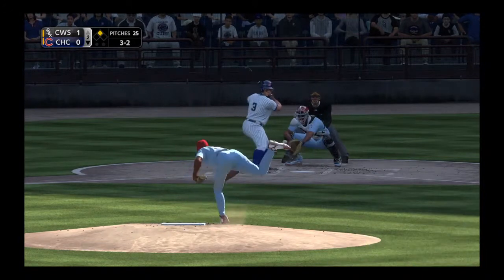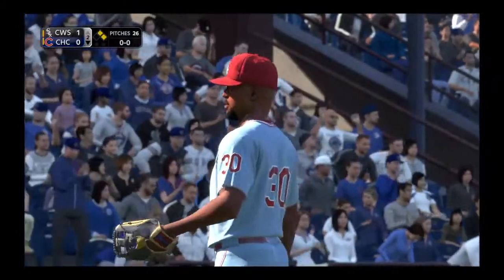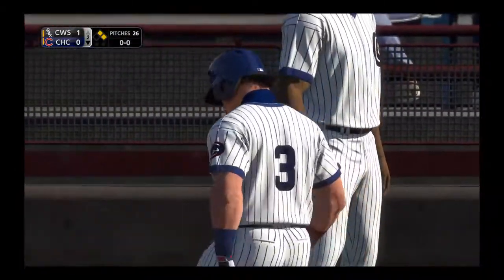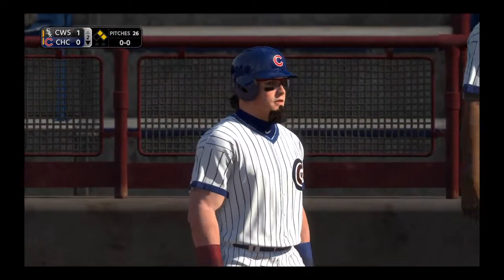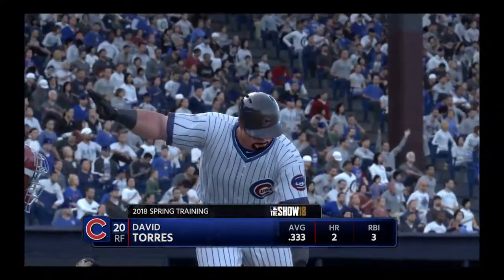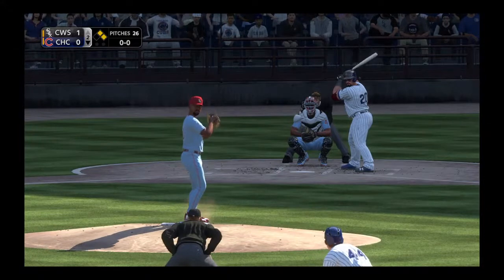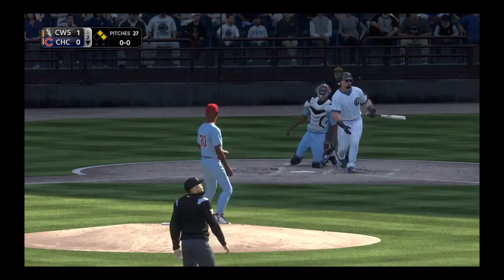The next 3-2. He loses him on ball 4. I know one thing. He earned that free pass right there. He was tempted with some really good pitches, but he stayed disciplined and drew the walk. So stepping in, David Torres, as he'll look to bring home that tying run from second with a base hit into the outfield. First pitch coming. Here it is. No balls and 1 strike.